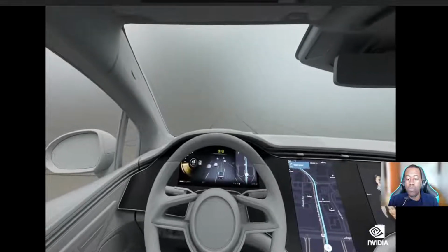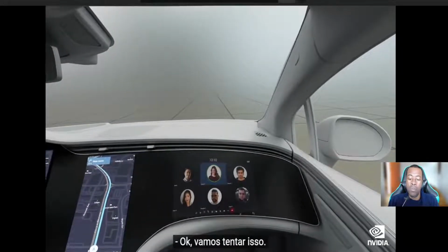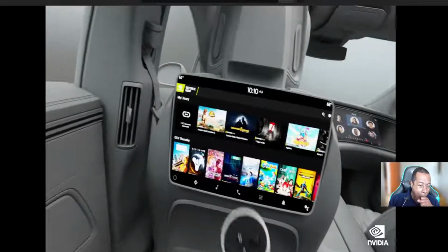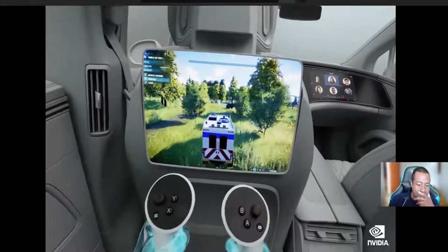Let's try new cluster layout. Sure. Can you resize the screen? Okay. Let's try this. This looks good.